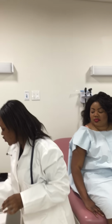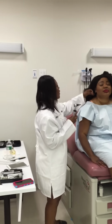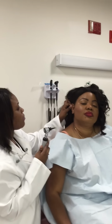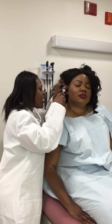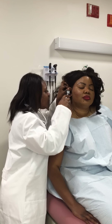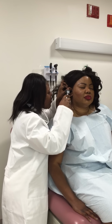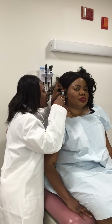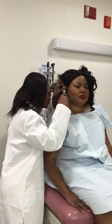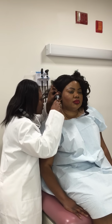So now I'm going to actually inspect the inside of the ear. All right. So pulling the ear up and back, I'm going to go in. All right. It's patent. I do see the cerumen a little bit. All right. The tympanic membrane is pearly gray. The cone of light is, I'd say, about 4 o'clock here. I do see the short process. No perforation and no bulginess.